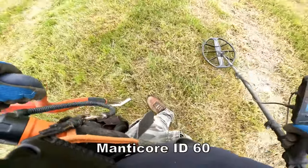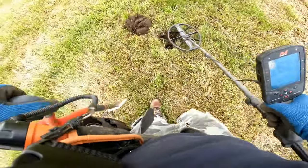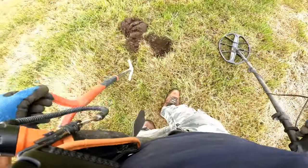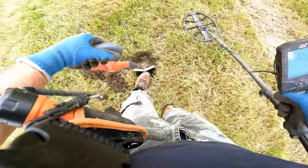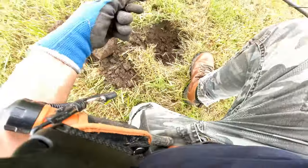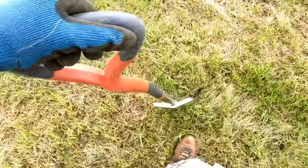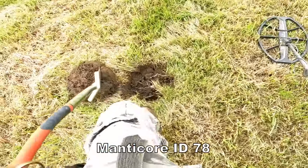There you have a 60 here. Oh, a bit of stone as well here, I don't understand. I wonder if it's... So, whatever it is then, put it out, piece of junk. It's a piece of brass. Big piece of brass, brass bucket. 78. Nice number. Silver number. Is it silver though? This is the ultimate thing, or is it just a big piece of copper?